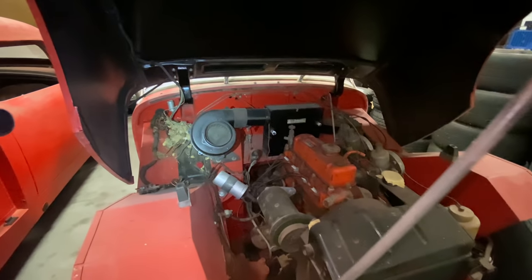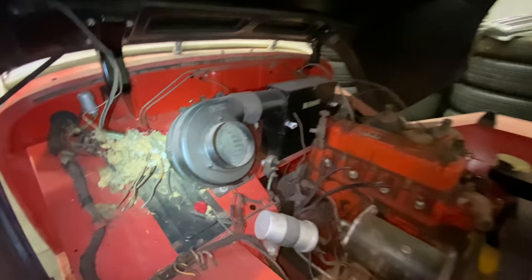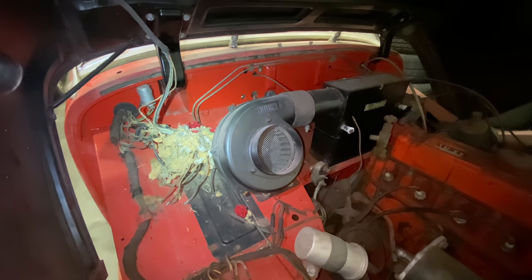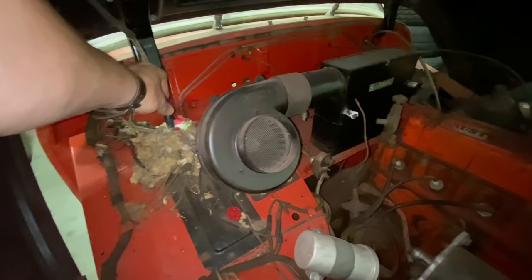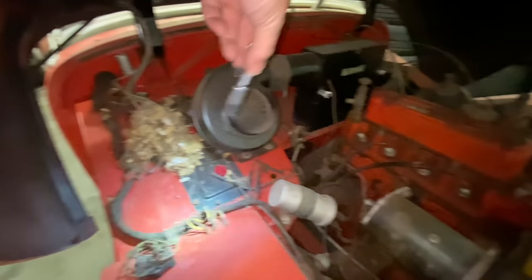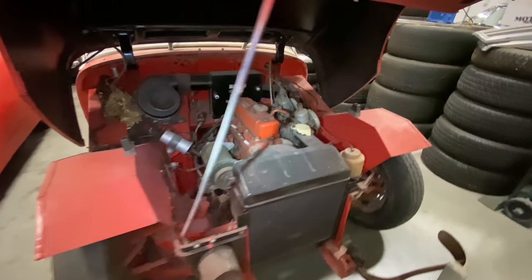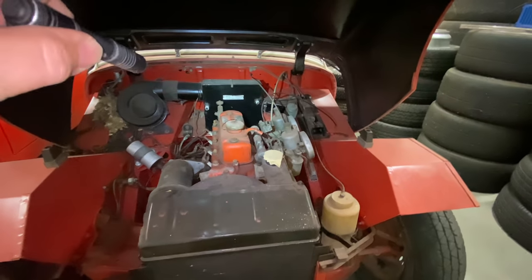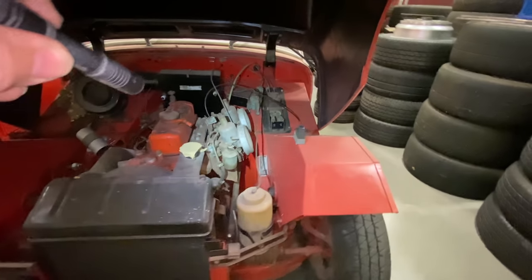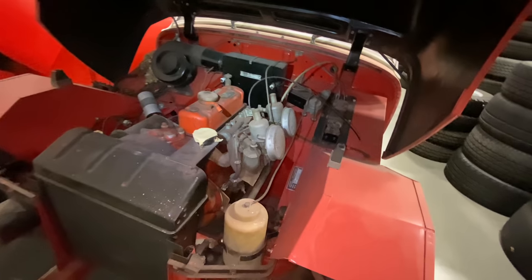So underneath this one, you can see we have a mouse nest there. The regulator should be in that location. There's no longer a regulator there. Underneath the bonnet, this one does look pretty original. It's missing some hoses, the heater hoses, radiator hoses. Does have the original air cleaner still.